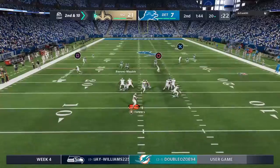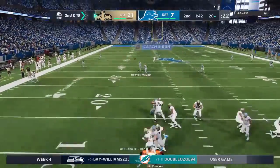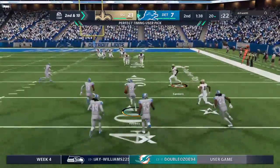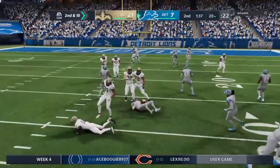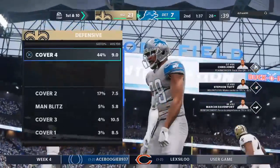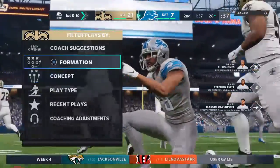Back to the air on 2nd down. Flowers taking a deep shot here for Hardman. Into heavy traffic, and it's intercepted. Picked off with great anticipation. And a huge return as he'll take this one all the way down inside the 30-yard line.